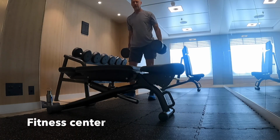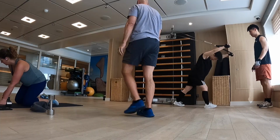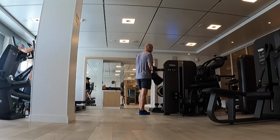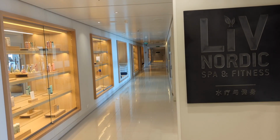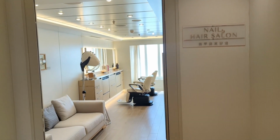We like to start each day with a workout in the well-equipped gym. There's a room with free weights and separate areas for stretching and other workouts, treadmills and weight training machines, and ellipticals and other equipment. Additionally, the spa area features a salon for hair and nail treatments.